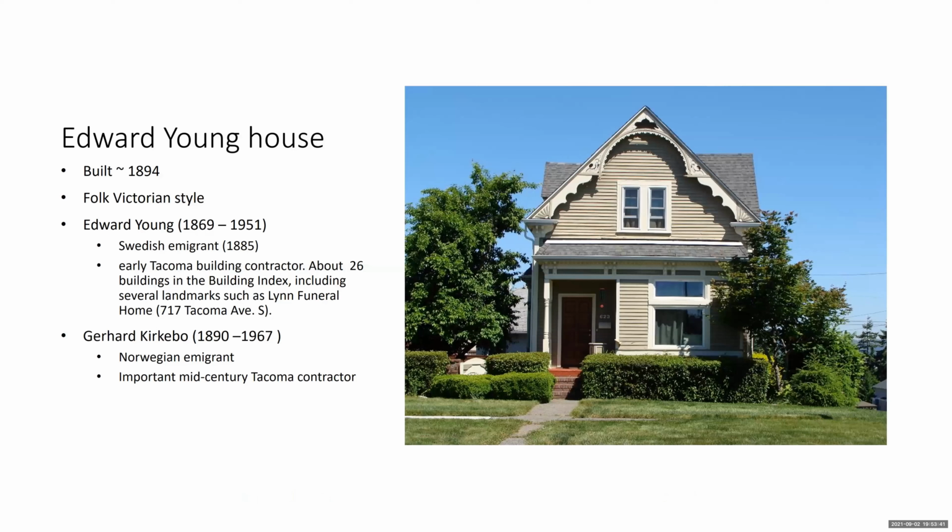So this is the Edward Young House. This is at 623 East Wright. And it's a slightly different style of vernacular house, what we call folk Victorian. Edward Young was an early building contractor here in Tacoma, who built a number of houses and other buildings. Later on, this was the home of Gerhard Kirkebo, whom we've also met earlier.